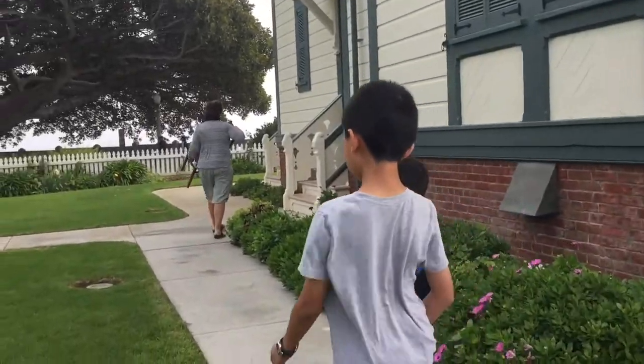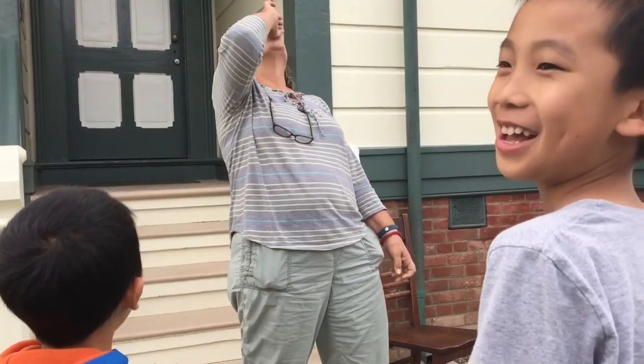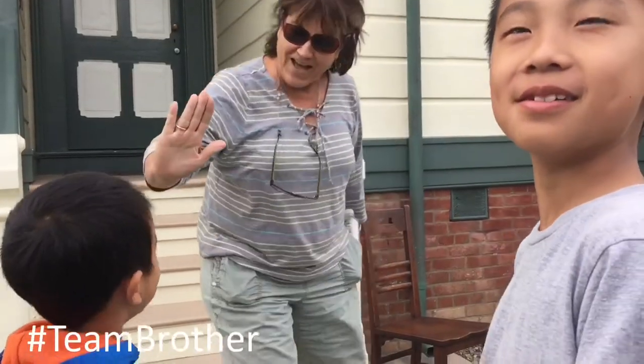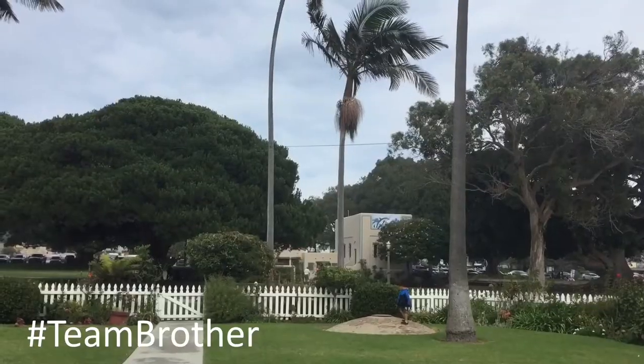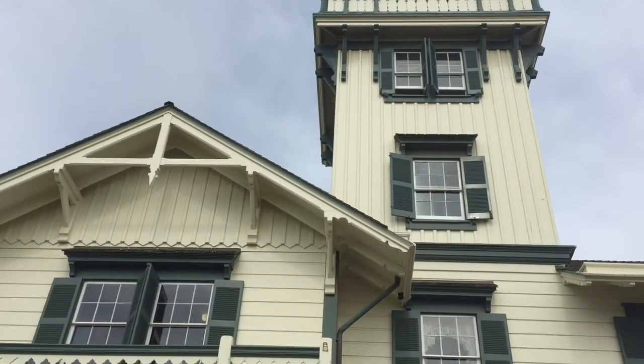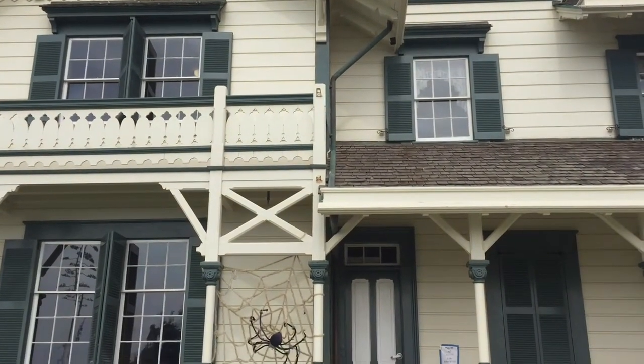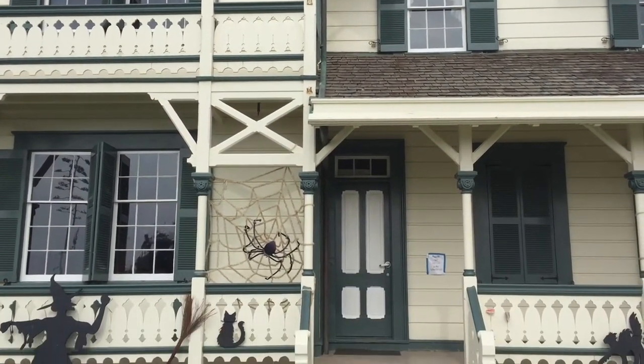The docent asked us what we think is the most important resource of the lighthouse, and Brother answered correctly. Yeah, give me five. Water. Water is stored in these cisterns, which can hold 10,000 gallons. This doesn't look like a traditional lighthouse because it was done in stick style and early Victorian architectural design.